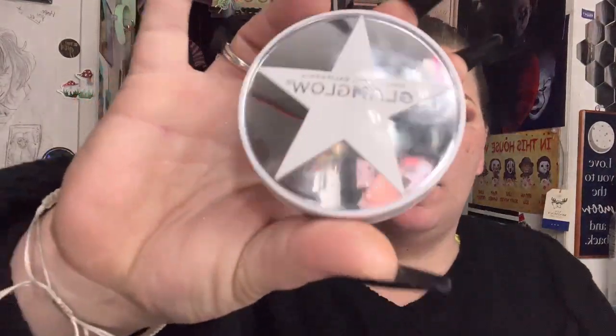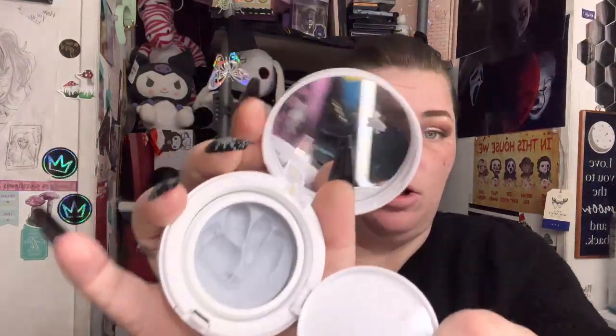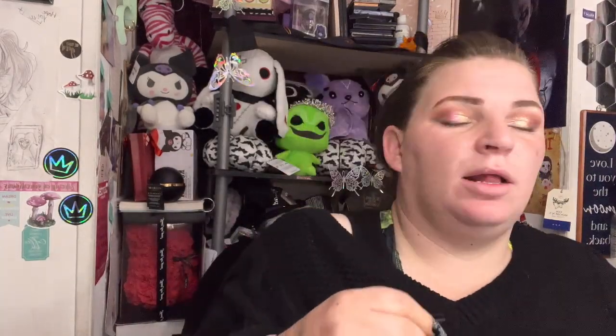What did I do with the Glam Glow? Oh, I put it over here. This right here. This is a really good primer. It's gray, but don't let the gray intimidate you. It does come with a little spatula. You just scoop it out, put it on, and lay it down. I do think that it helps with my skin, my routine.